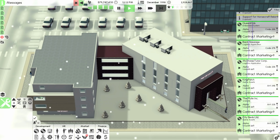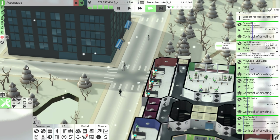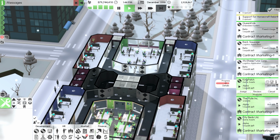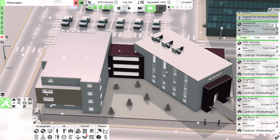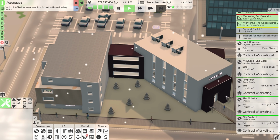Now, a little something I did decide to do that's a little bit cheeky is I went in and accepted contracts for all of this different stuff here. And basically, I've assigned every single team that I have to work on all of this. It's all due in a month. But what I'm going to do is just turn it all in at the end of today and see what it does. And yeah, there you go.